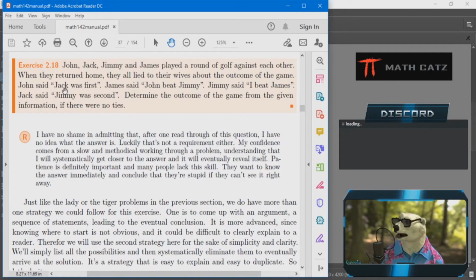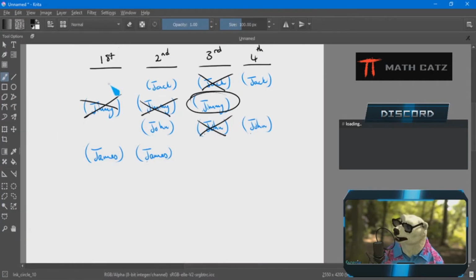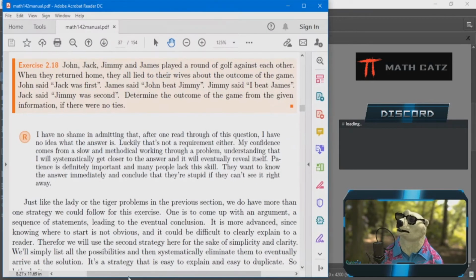So I just start at the beginning again. John said Jack was first. So Jack wasn't first because that's a lie, right? Jack was not first. Okay, that doesn't add anything. I already have that information by Jack being second or fourth now. So that doesn't add anything. That's fine. I move on.